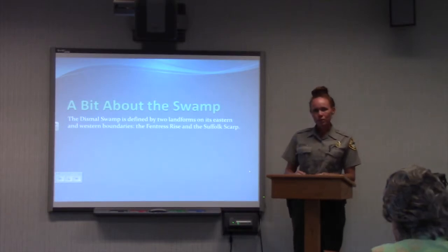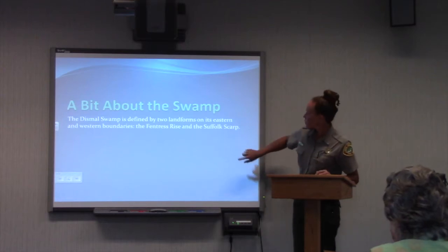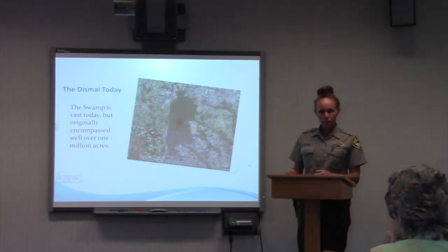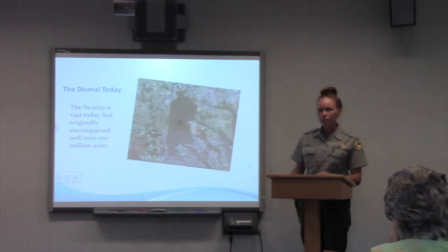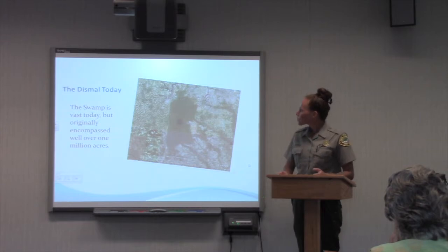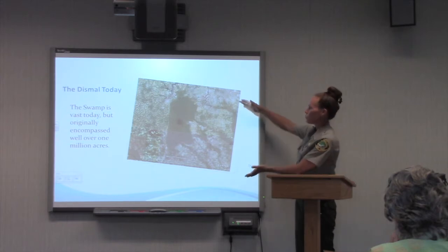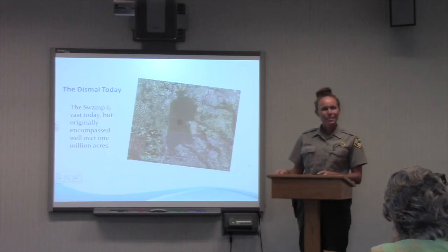The original northern and southern boundaries of the Dismal Swamp were the James River in Virginia and the Albemarle Sound down here in North Carolina. What we have today is still pretty big, but obviously it's not quite as large as it was historically. It was originally well over 1 million acres, so it would have gone further to the north and further to the south in pre-colonial times. But this is what we have left. It's pretty easy to pick out when you look at the Google imagery, because there's this huge green thing. There's a lot of housing all around it, but you can pick out the swamp pretty easily.